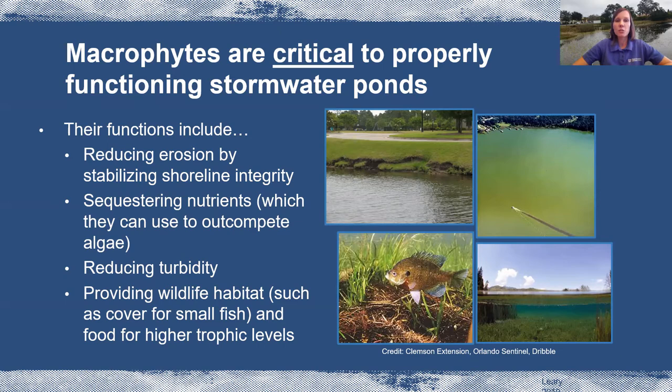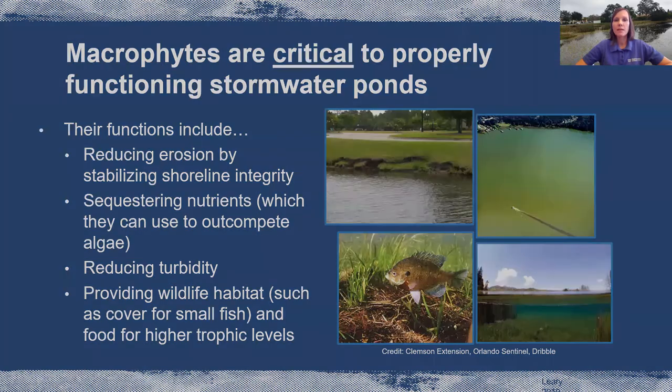And so if we can get our stormwater ponds to function more like the wetlands that used to be there, then I think we do go a long way for not only providing that habitat service, but also go a long way to enhancing water quality for the state.